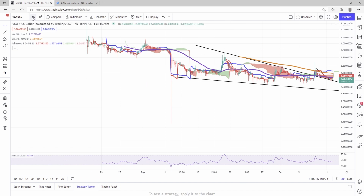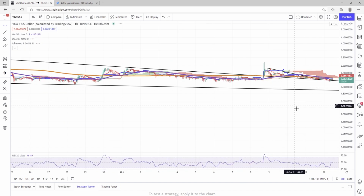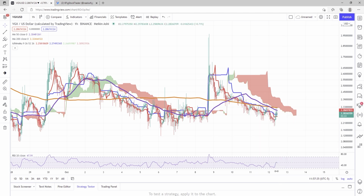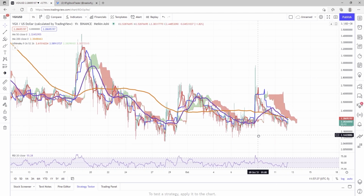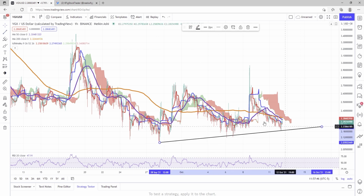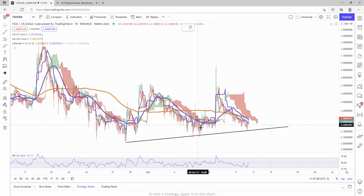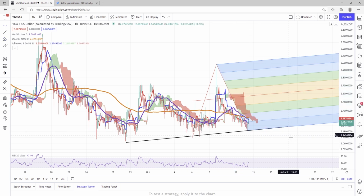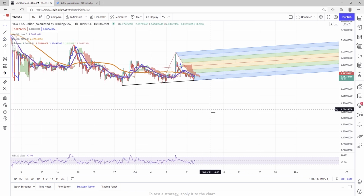Now let's look at this on a 1-hour chart because our data is really limited right now. We're going to get rid of all of this stuff here. One thing I'm noticing right out of the gates is that our lows are getting higher, and this is always a great thing to see. So with that said, I do think it would be reasonable to throw up a Schiff pitchfork and see what kind of channel we are looking at trading in the short term.